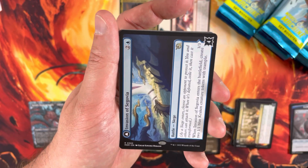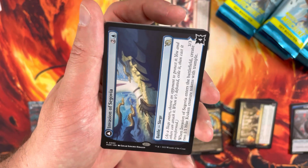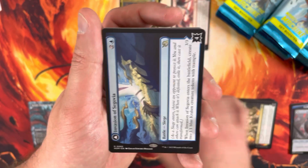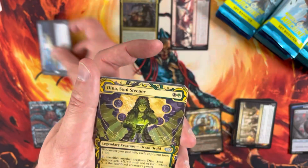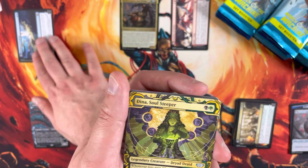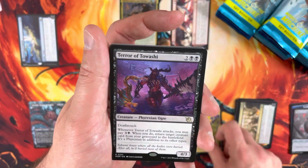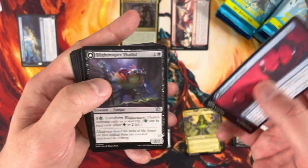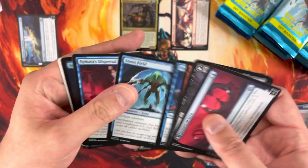Invasion of Segovia as our rare for the pack. I actually think Invasion of Segovia used to be worth a few bucks. I don't know that it is right now. It might not be quite that $3 threshold, but I'm going to throw it up there because I do think it's a pretty cool rare. Dina, Soul Steeper after that. Terror of Tawashi as a second rare for the pack. And then our other uncommons after that.